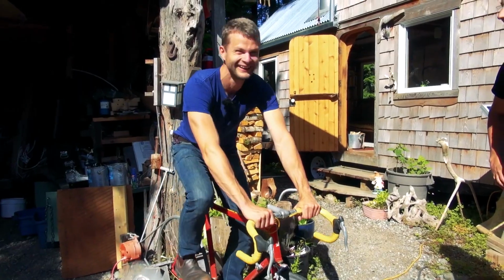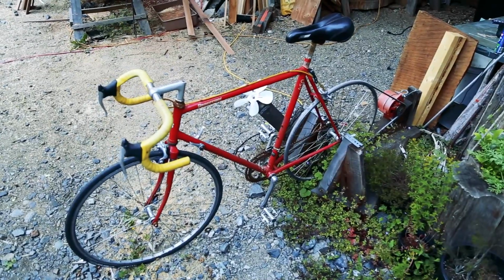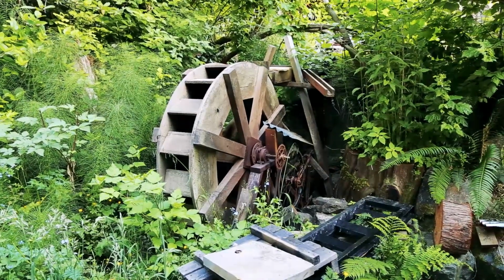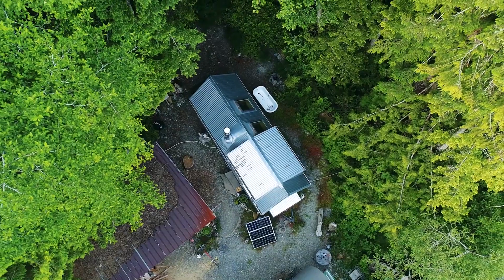Oh yeah, that is such a brilliant idea. What a neat way of powering your tiny house and getting really fit while you're at it. Yeah, I experimented with a water wheel back there with rainwater, and then same thing, harvesting motion energy with a permanent magnet alternator. I love how creative you've got with powering this house. That's so unique. Thank you.